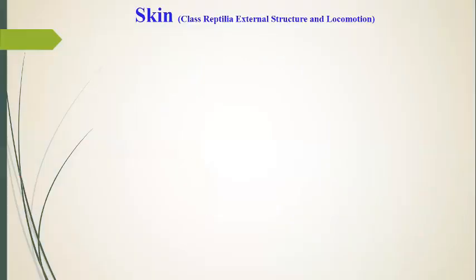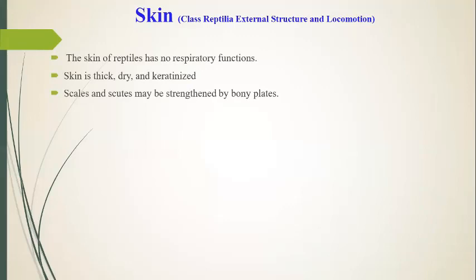First of all, we're going to start from the skin of the reptiles. The skin of the reptiles has no respiratory function. Many of the reptiles cannot respire by their skin. Skin is thick, dry and keratinized.